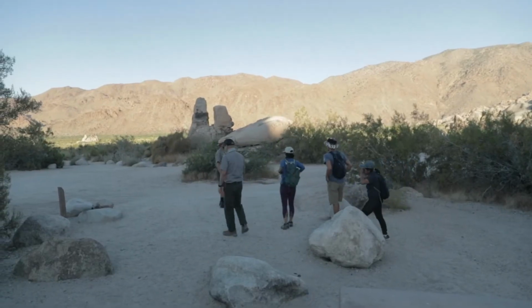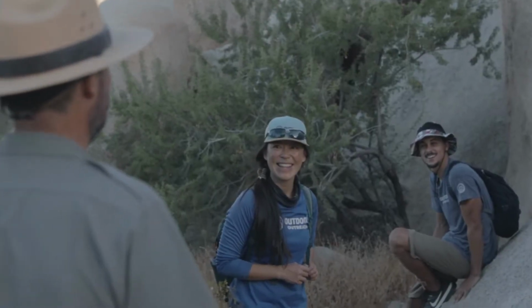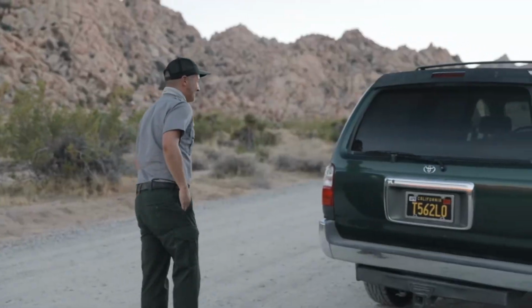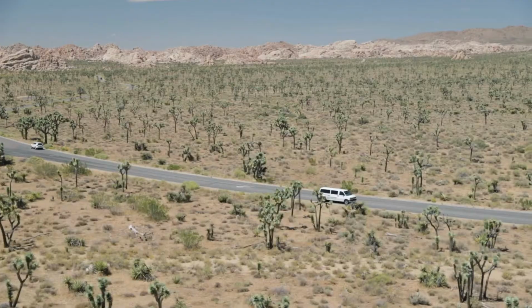You may come across Ranger Christian or another ranger during your visit. Stop and say hi. They are happy to share their passion for this beautiful place with anyone who has interest. At the end of our hike, we say bye to Ranger Christian as he heads off to Keys View for an educational program. Wide shots of the Outdoor Outreach van driving through the park.